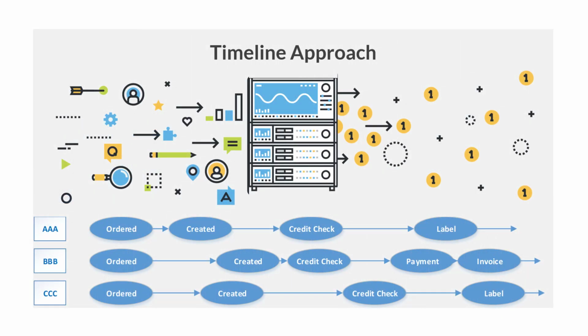Whereas, contrary to that, the timeline approach creates as many individual histories as there are entities. So these timelines are analyzed by tools just like BI analyzes the records in a table. They're compared, filtered, searched, and aggregated. In this approach, the schema is just one of the aggregated representations of the timeline. A user then can look at the process from any angle, including in a case management-like perspective.